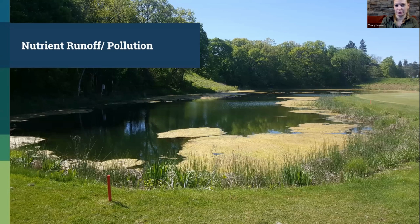Going back to that nutrient runoff and pollution, this is a golf course, and you can see some of those algal blooms, especially later on in the season after it's been really hot. Those start to form. It's not very nice to look at. It's really clogging up this pond, and it's a big issue that we see here in Minnesota too, where we want to use our lakes and big ponds for recreation, and this just isn't very inviting for that kind of thing.